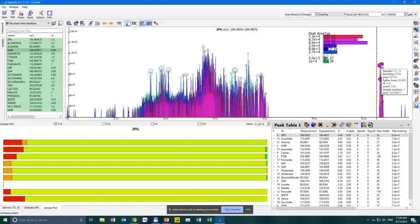Now that I clicked on it, on the bottom left corner, you will see an isotope plot. This is a very good feature of LMaven. It actually shows you fractional enrichment. This is not natural abundance corrected, but for every sample, you can immediately see the enrichment. So this is a way of vetting your data very quickly in the interface.